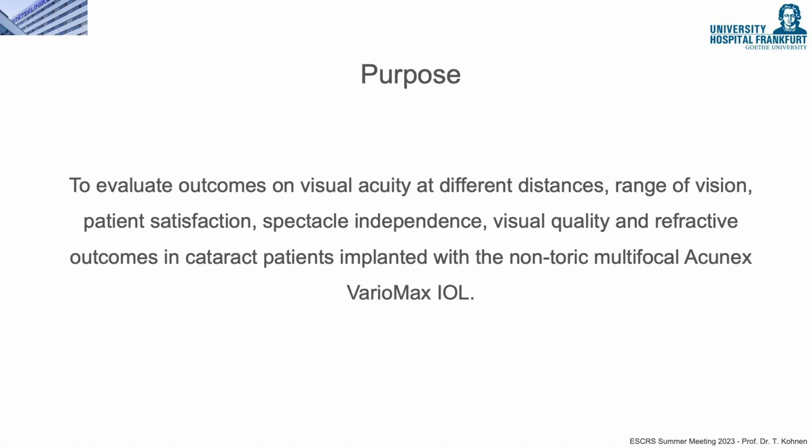Now, the purpose of our study was the outcome measurement on visual acuity for different distances, range of vision, patient satisfaction, spectacle independence, visual quality, and refractive outcomes in cataract surgery implanted with this, and it was a non-toric version of that Vario Max IOL. Already looking at this slide, you understand that this is really some work, because you have to take the patient after surgery, bring them back to your department or to your study facility, and then go to all these measurements.